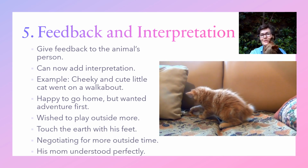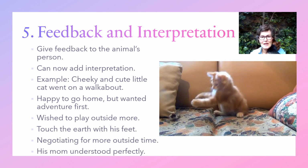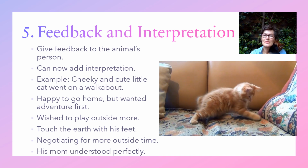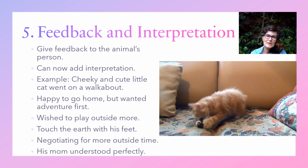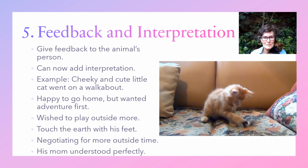Right, so now you've had your conversation, and now it's time to give feedback to the animal's person and to interpret what you got. During the conversation with the animal, you wrote down what you got, but now you can also add interpretation while you discuss the results of the conversation with the animal's mum. You'll find out that you spark ideas off of each other while you're talking to the mum.